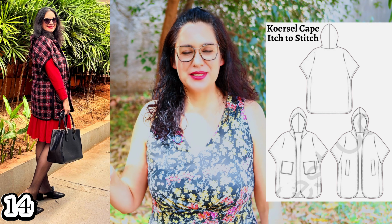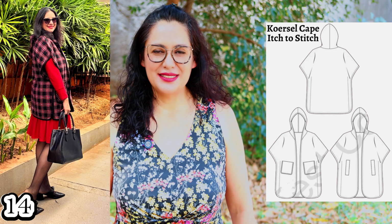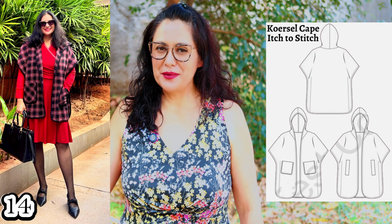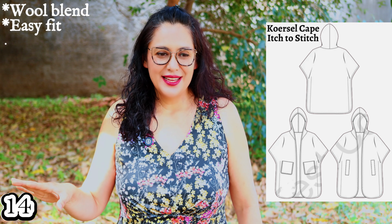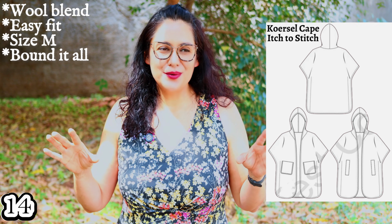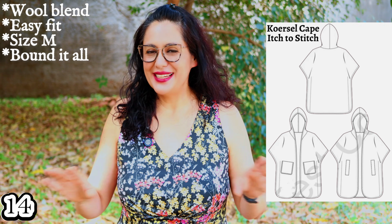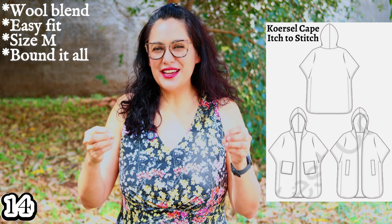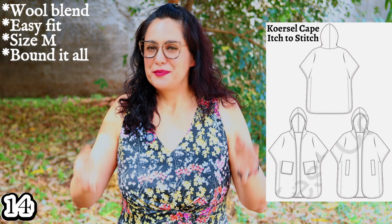It's amazing. The next is a cape. It's called Cursor. It was released around this time last year and it's a really nice gift idea if you want to sew something for someone because it's super easy to fit. The only reference you need to know is the full hip. It's really nice. It's got an unlined hood and I made mine out of a heavy wool material, plaid.